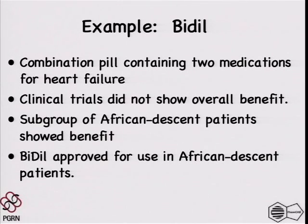Now, you can't get FDA to approve a drug based on a subgroup analysis. That's not the primary goal of the study. But it was enough for them to go back and do another study focused on African descent patients. And they showed that it actually improved outcome quite well. And so the FDA, the Food and Drug Administration in the United States, gave them approval for using Bidil in African descent patients.